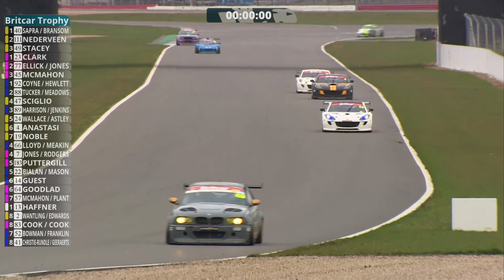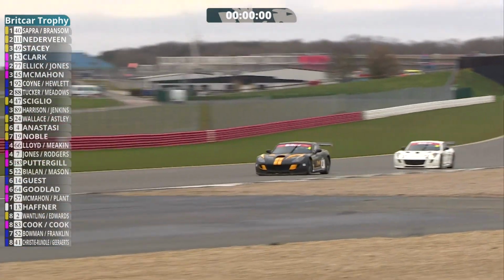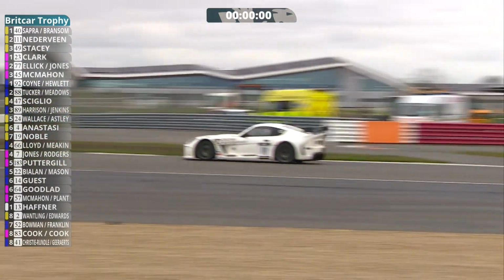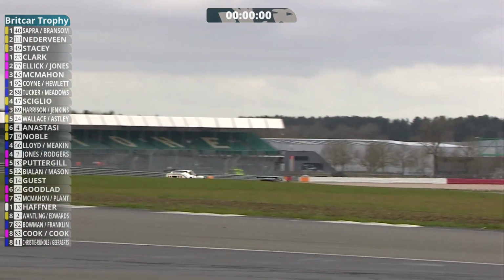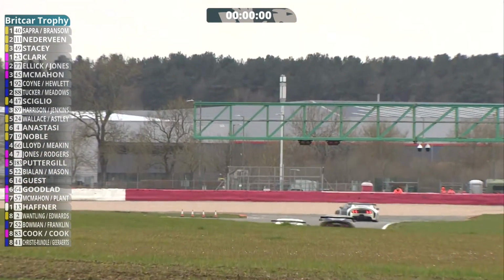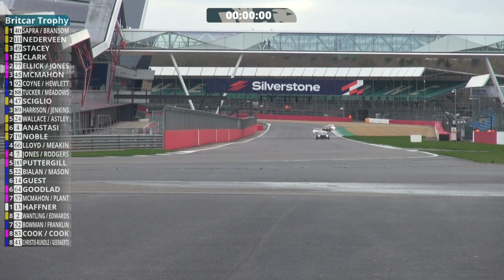Well, Van Nederveen, if he's not careful, is going to lose second place here because he's just sat behind his teammate's car then. Does he think they're on the same lap? Because Anastasi's a lap down. Ian Astley up ahead of them, he's a lap down as well. They're 11th and 12th. So Van Nederveen is not attacking here as he's settled for second place. There's Will Stacey third. Simon Clark going great guns in the Porsche. He's been one of the stars of the weekend for me. He's going to take a double class win despite the pit stop penalty.